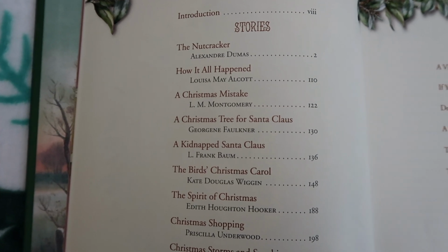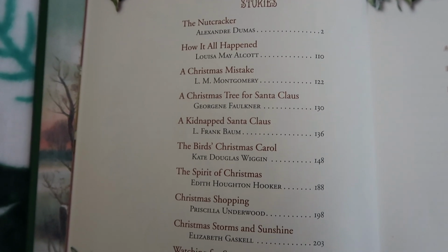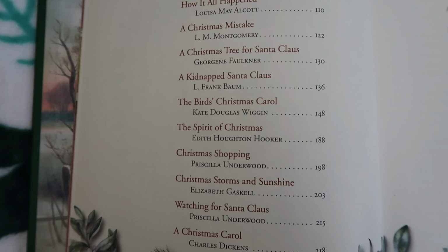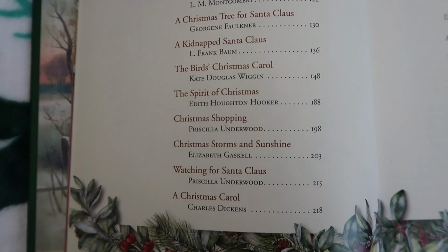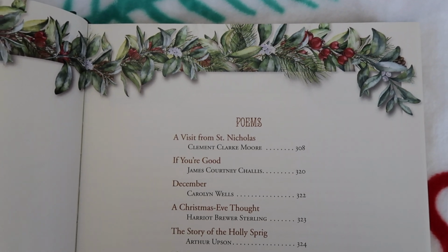The Spirit of Christmas by Edith Houghton Hooker. Christmas Shopping by Priscilla Underwood. Christmas Storms and Sunshine by Elizabeth Gaskell. Watching for Santa Claus by Priscilla Underwood. A Christmas Carol by Charles Dickens. A Visit from St. Nicholas by Clement Clarke Moore.